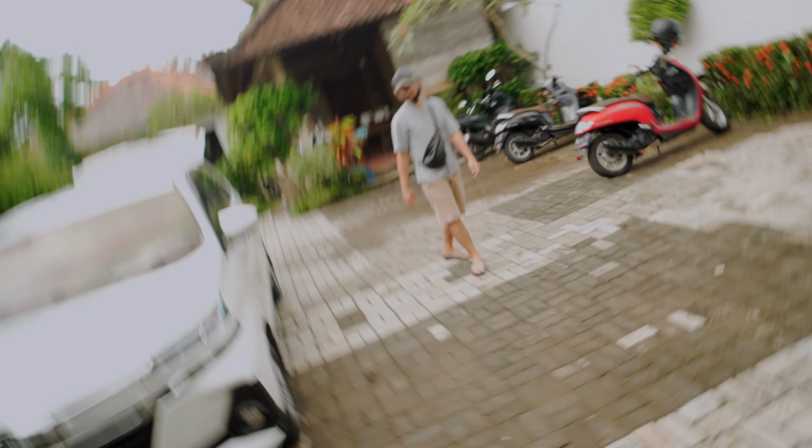Now we are packing all this stuff, all the things, into a car. Let's hope we have a car big enough. And then we're going to Seminyak. Yay! Seminyak, here we come. We're back, Seminyak. Okay, guys, off we go. Here's our trusty chariot.